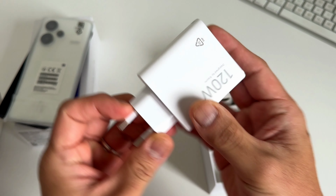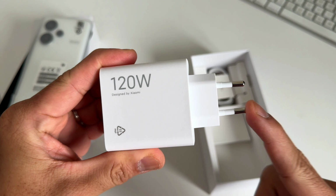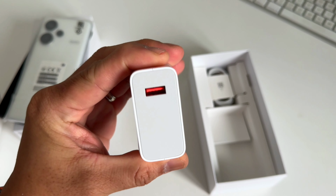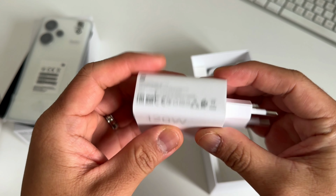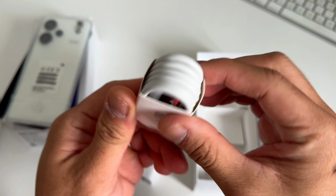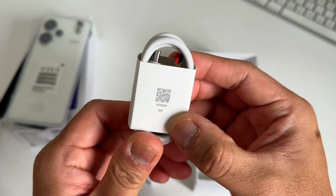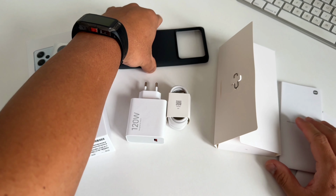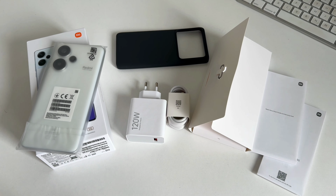Wow, we also have a 120 watts fast charger, and for just over $300 US, it's pretty impressive with everything this phone offers. With all the great features, Xiaomi was still able to pack a 120 watts fast charger. And lastly, we have a USB-C charging cable, USB-C on one end and USB-A on the other end, so you can connect this to your laptop or older chargers with USB-A output. And I think that's it for the unboxing. Now let's talk about all the new features and highlights of the Xiaomi Redmi Note 13 Pro Plus 5G.